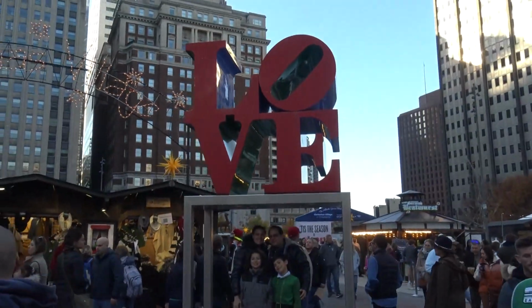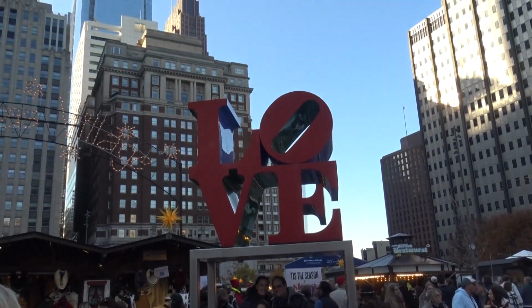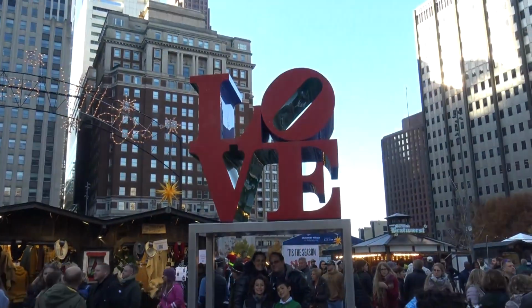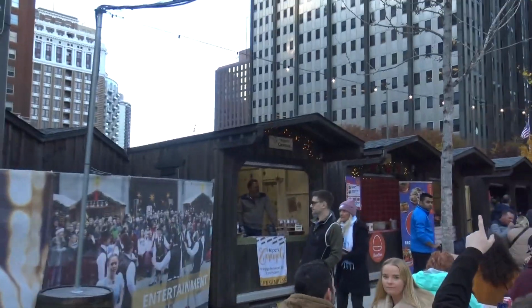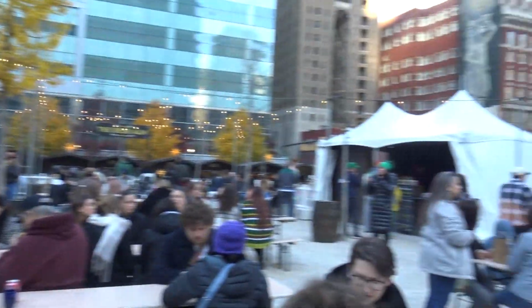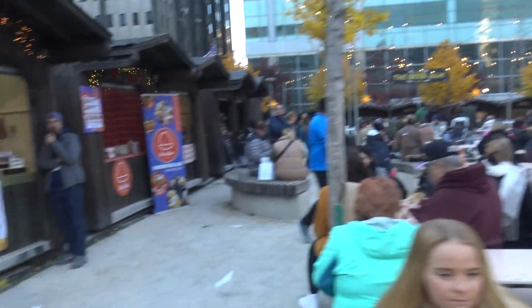So we have a line to get your photo taken in front of the iconic Love Park sculpture. Love Park workers actually taking the photos for people. Ooh. We don't wait in silly lines. Look, it's us near Love Park. Got it. This market has a whole beer area, food and alcohol beverage area.